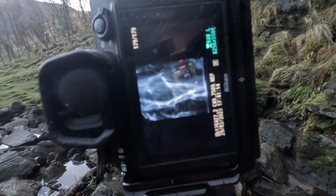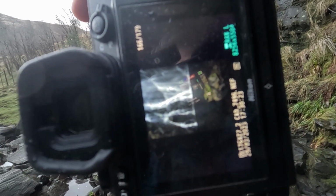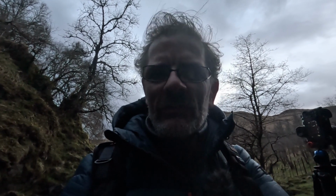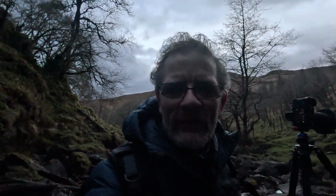So yeah, got various different sections and shutter speeds, so hopefully between them there'll be some nice exposures. I wanted to show you on the back of the camera while I was doing it, but the GoPro froze, so I just had to take it apart and take the battery out to get it working again. Bit of a pain, but it's working now, so yeah.